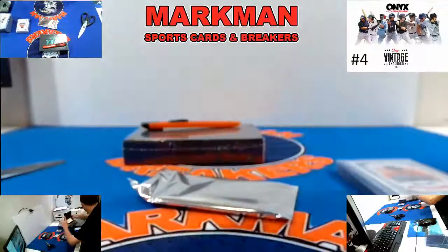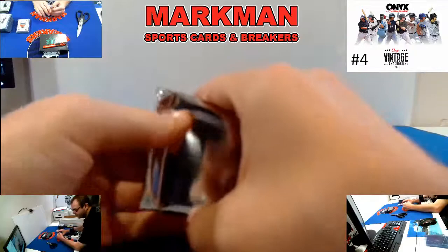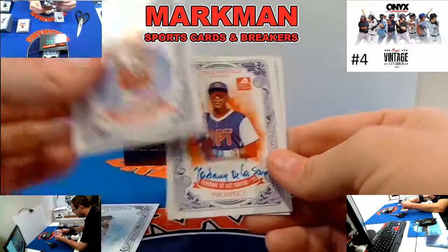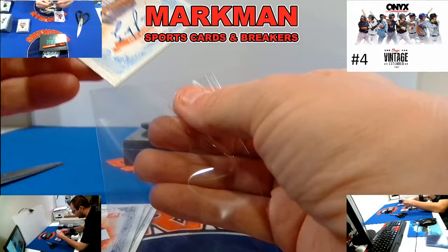Empty. Julio Rodriguez is a bunch of Seattle base cards. What the hell? Alex Mooney, De Los Santos, prospect, blue ink. And Yuri Perez, blue ink, Miami. So we are down to our last box.